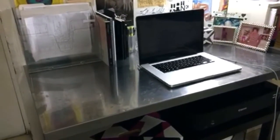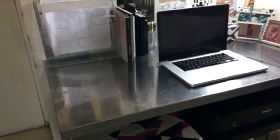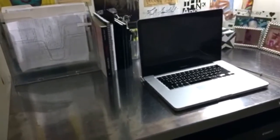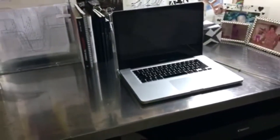I'm obsessed with black and white. As you already know, the whole collection is black and white. So my desk is very simple. I keep it clean. I don't keep too much on it, because I work on it. I'm on my computer and I sit here and I design, and sometimes I paint in here and I draw in here.